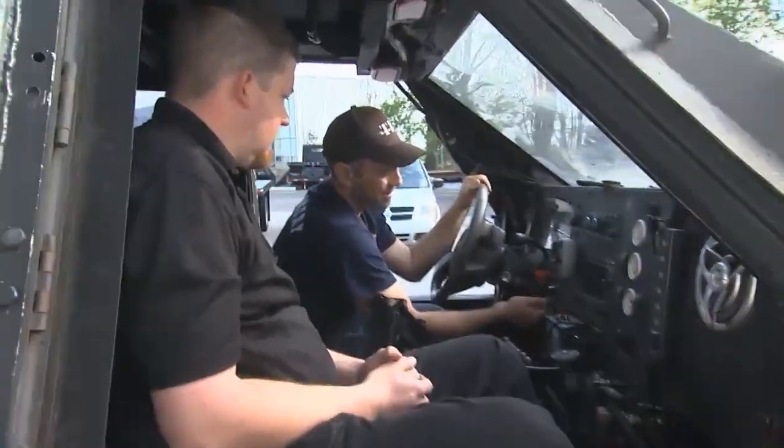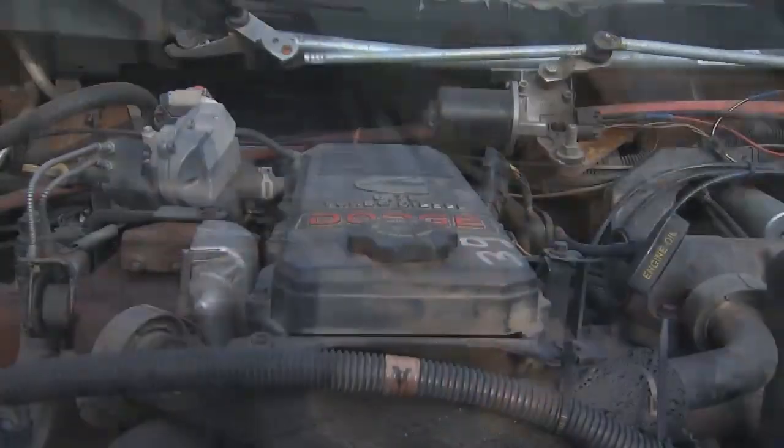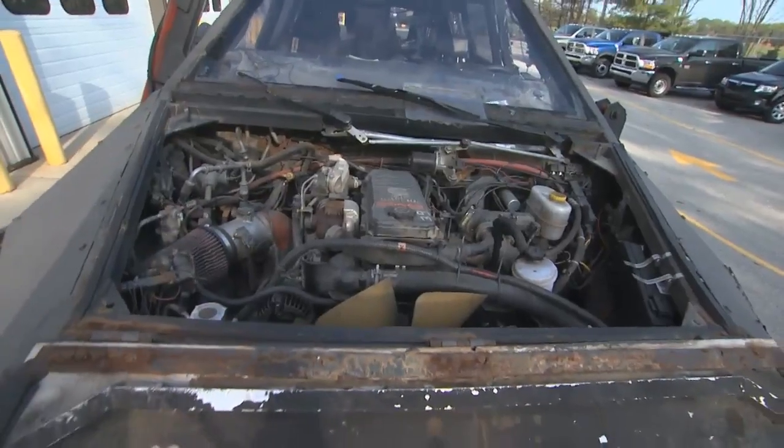With the original TIV, it was a Ford, and every time we'd have a breakdown and it'd show up at a repair facility, I was always told, you should have got a Dodge, the Cummins diesel engine, you should have gone with that. And after hearing that enough times, when we did our second vehicle, of course, it was the Dodge with the Cummins engine.